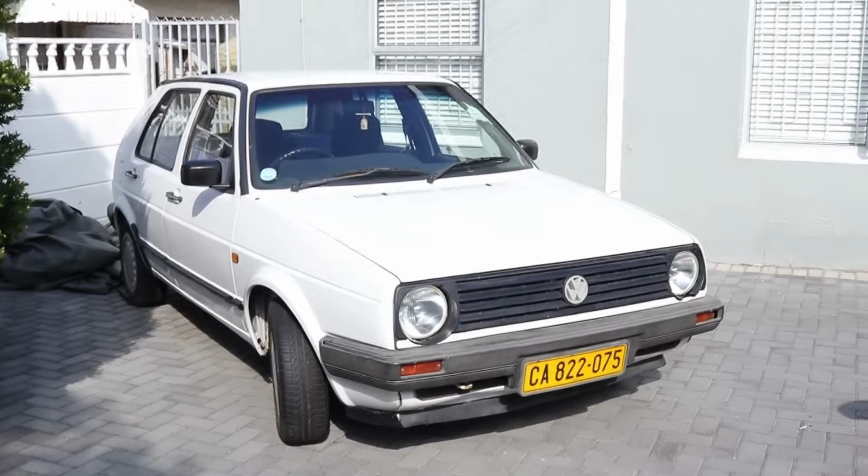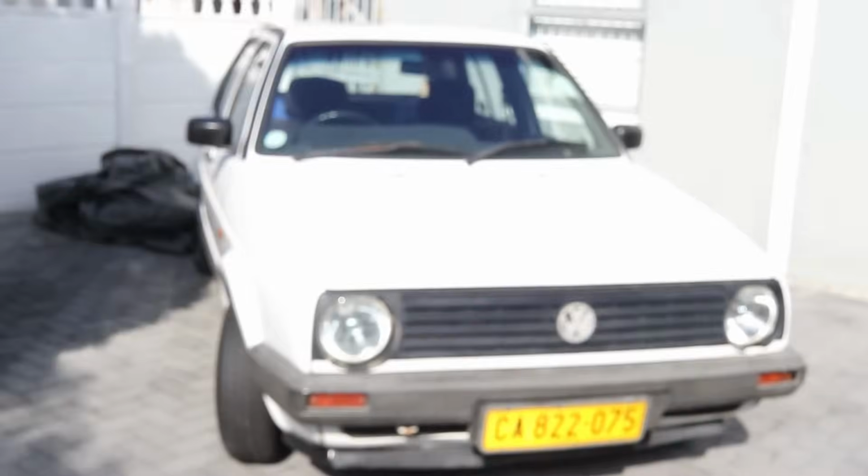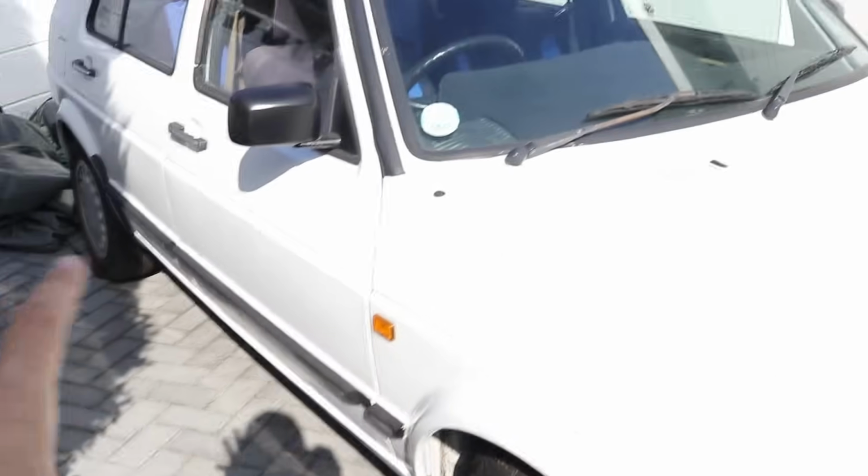But let me start it up for you guys and maybe show you around. It is a bit rough on the edges, but yeah, let me show you guys. So like I said, it is a bit rough, it needs a bit of work. You can see the paint. I think someone tried respraying this, but they didn't do the greatest of jobs. There's a bit of rust marks there, rust on the roof.